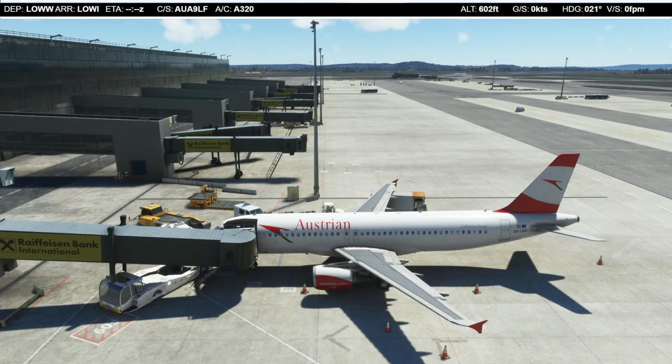Today in the just yesterday released Fenix A320. We're standing here at Vienna airport and as you can see the jetway is already connected. So finally the Fenix A320 is here.